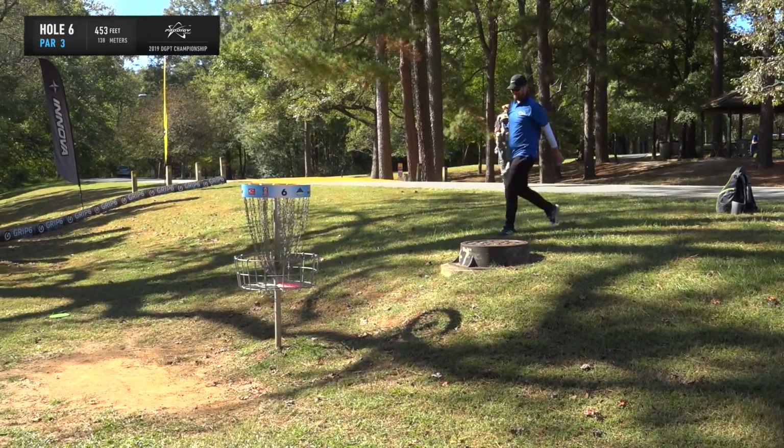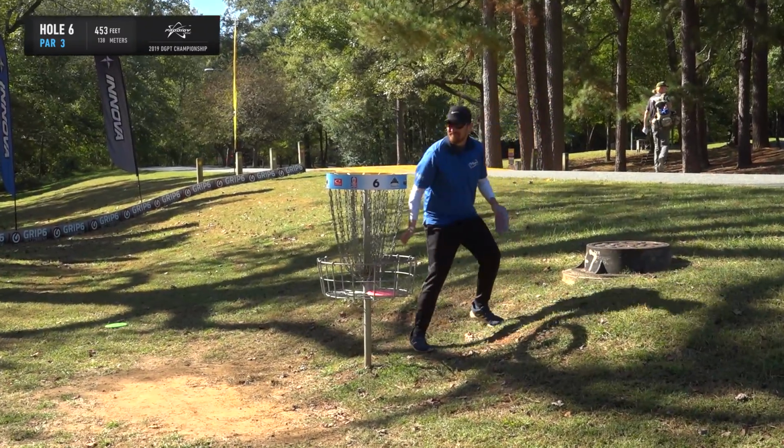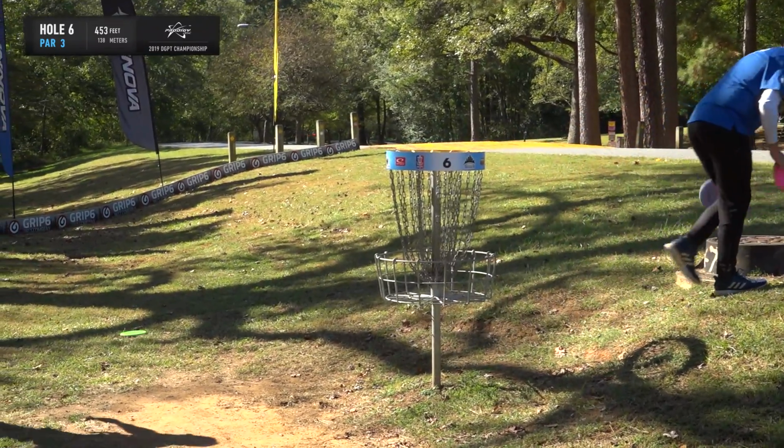Dollar making his from about 25. And that should leave MJ to tap in for his par.